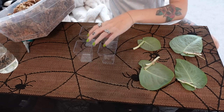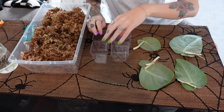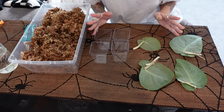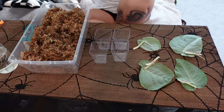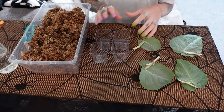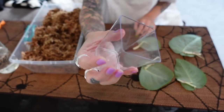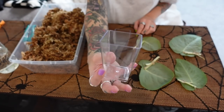Okay, so I have decided to propagate them in sphagnum moss, which I don't do very often, but something is just telling me to do sphagnum moss. So I'm just going to answer that call and pot them up in, oh my goodness, I'm gonna dump my water, in sphagnum moss. So I'm just gonna be using these little clear cups. These don't have holes, so they'll hold in humidity and moisture really well.